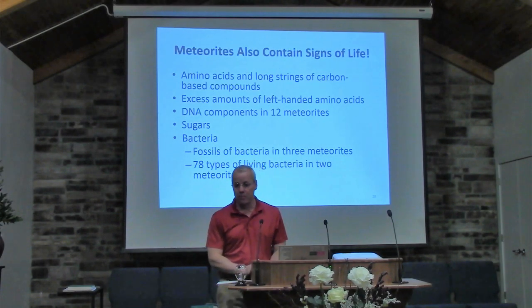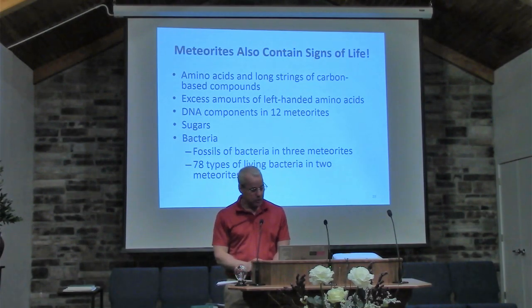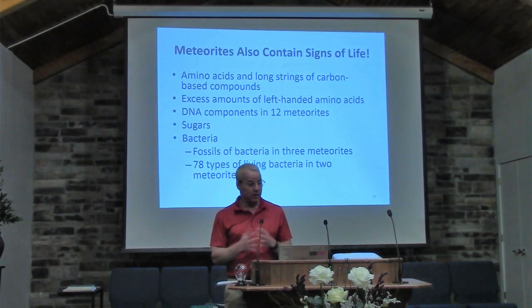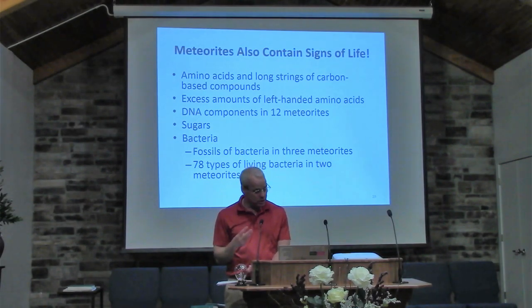There are also signs of life on meteorites. Amino acids have been found on meteorites with long strains of carbon-based compounds. There are excessive amounts of left-handed amino acids. Their amino acids are both left-handed and right-handed, but life is almost exclusively left-handed amino acids. And on meteorites, they find much more left-handed amino acids than right-handed ones. DNA components have been found on 12 different meteorites. Sugars have been found on meteorites, and bacteria has also been found on meteorites. Fossils of bacteria have been found on 3 meteorites, and 78 types of living bacteria have been found on 2 meteorites.